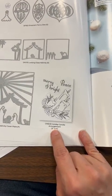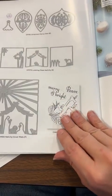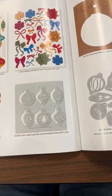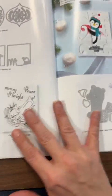This one is called Holiday Candle Arrangement. Need those two? I'm assuming, Miss Linda, you mean the dies. Just let me know if that's for sure what you're needing.